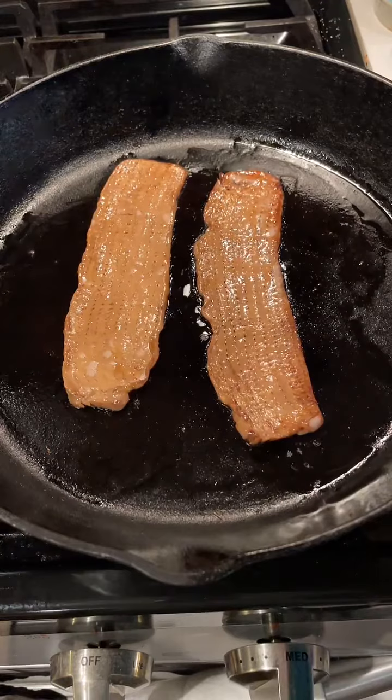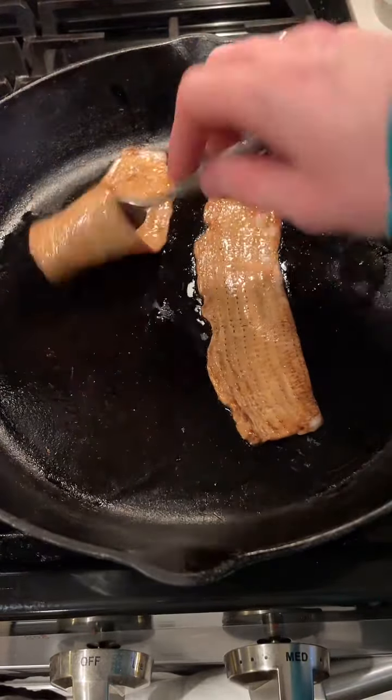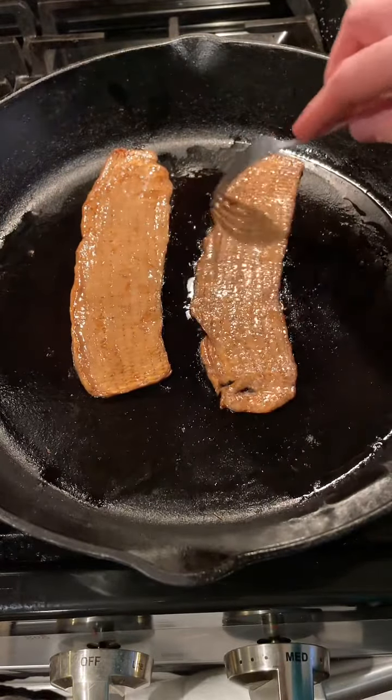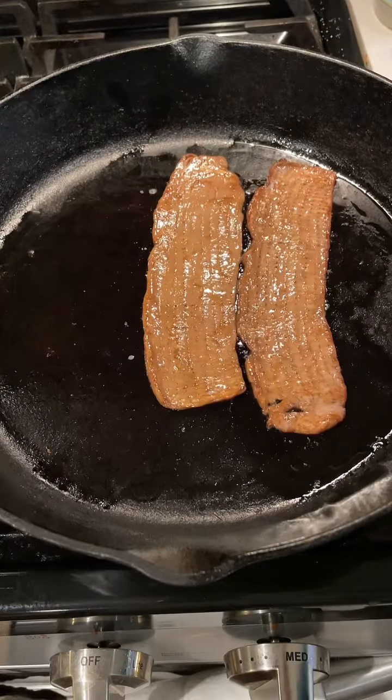What does it smell like? It smells kind of smoky, a little bit like bacon. It doesn't smell like pork, so that part isn't like bacon. But it does smell smoky, and I have a feeling it'll mostly taste like smoke.